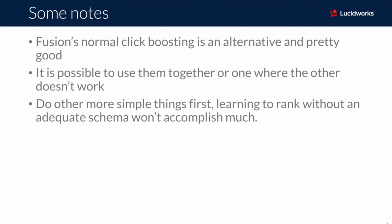Before we get too deep, there are a few things to consider. Definitely try just normal Fusion Signals and boosting before you try learning to rank. It may be good enough or possibly great for your corpus. Also be sure you've done all of your relevancy tuning first. LTR does introduce some complexity, so it is more or less a last mile technique.